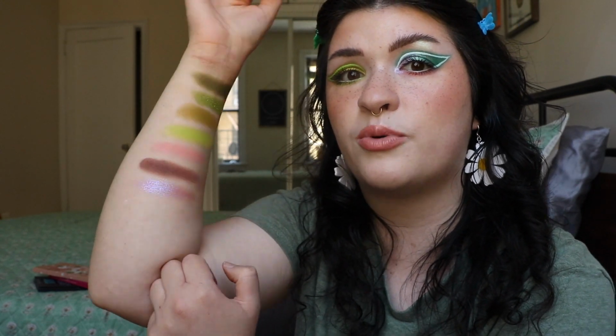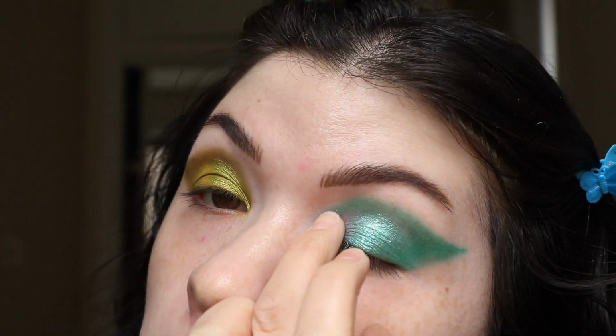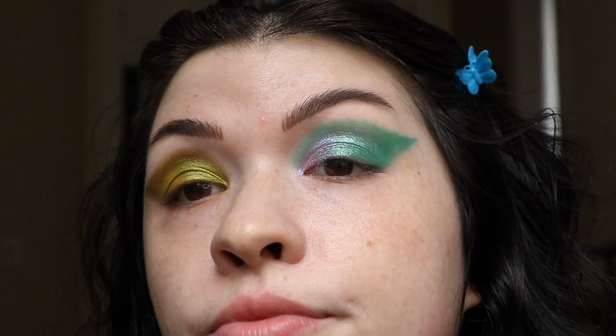Oh, it's so pretty. Mine might have a hint more blue. Honestly, I don't really care. I find it very beautiful. I'm wearing it on the inner corner of my aquamarine eye look today. I'll have some footage here of me applying it over some glitter primer, and you can see how beautiful it is.